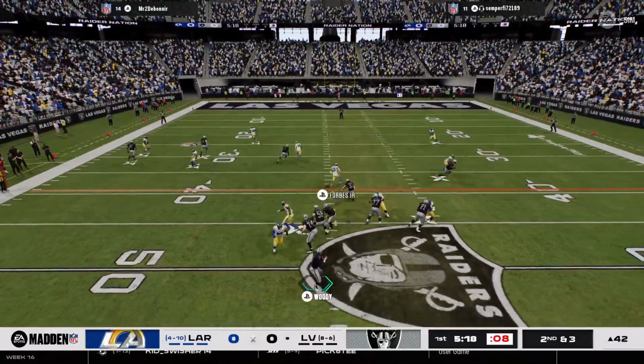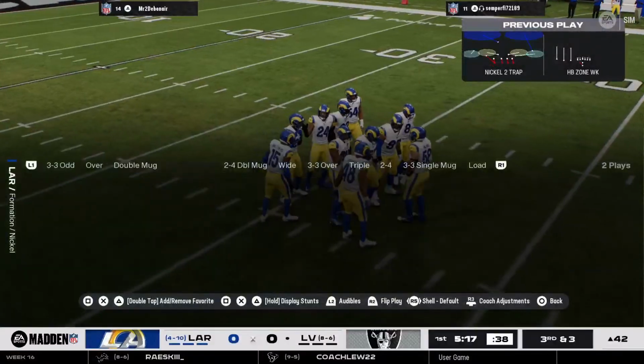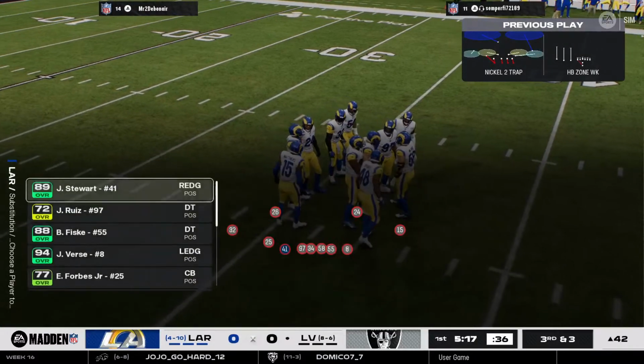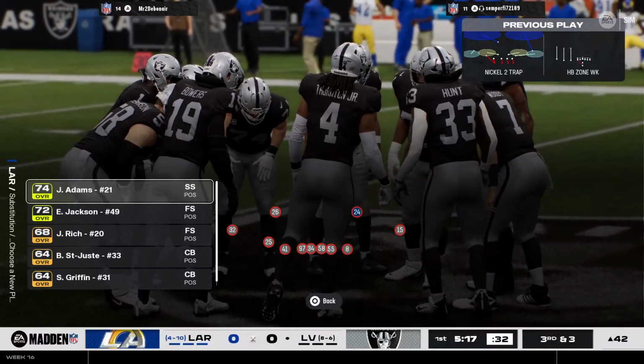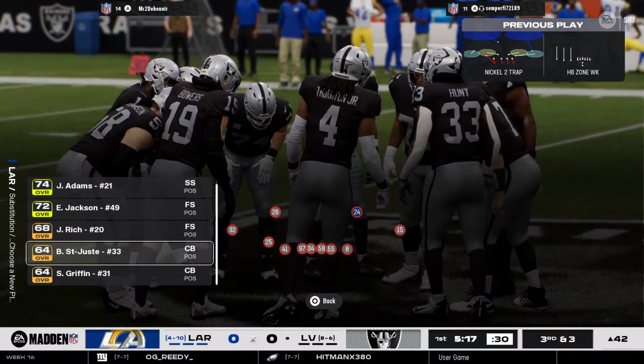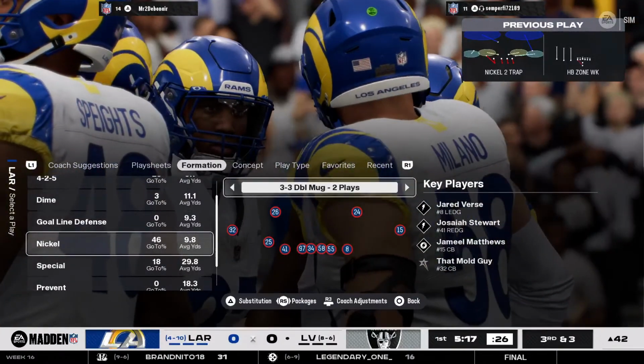2nd and 3. Oh, the ball comes out on the hit, but they'll say it's incomplete. You talk about this Rams defense. They're a unit that enters play way down, number 28 in the NFL right now against the run. And stopping the run, that's been an issue for them all season long.